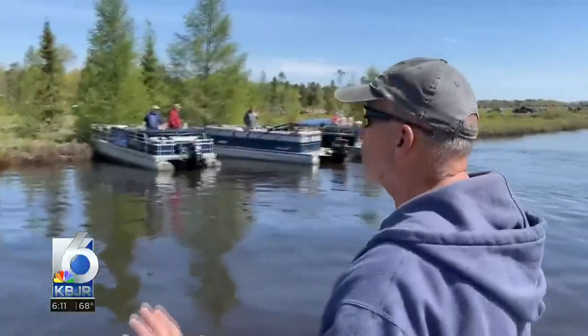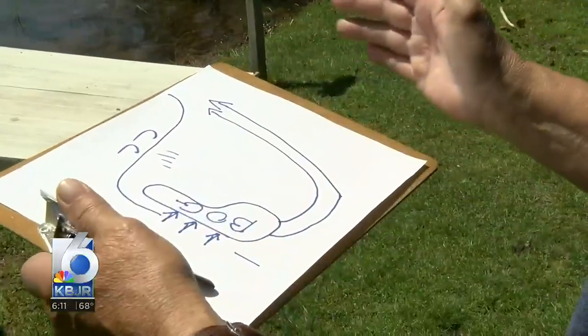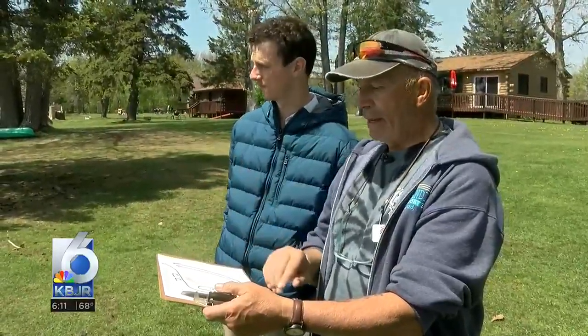We're going to turn this way, you guys are going to push that way. To push the bog back out on the lake once again. Push it over and then west and then south. This particular bog blocks the east end of the Chippewa Flowage from the west end, meaning boats can't get through to the other side when it's in front of the bridge.